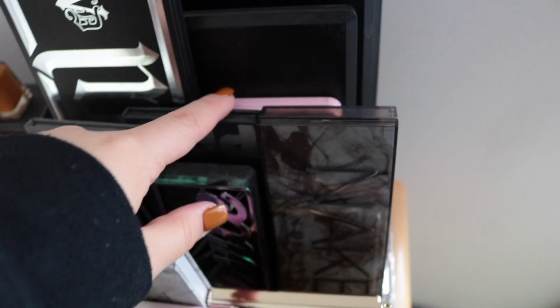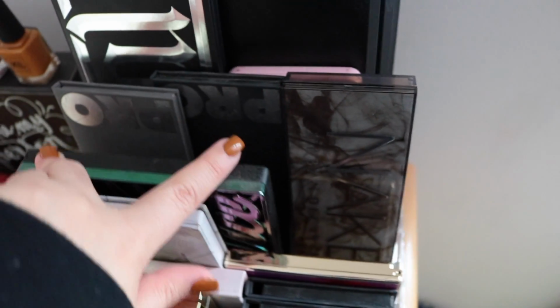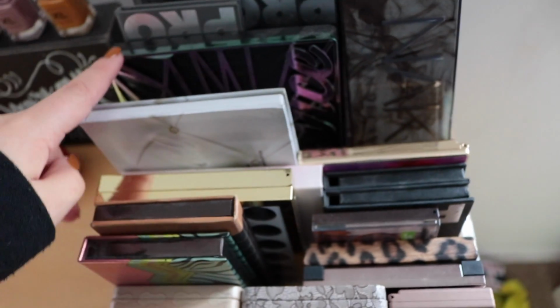Right next to it, I have my Too Faced Chocolate Bonbon palette, probably my least reach for Too Faced palette. I have my 2 Lorac palettes, the Pro 2 and the Pro 1. Naked Smoky, my favorite Naked palette. It is so awesome. Urban Decay Vice 4, I love that for the shades in there. It is again another really pretty palette.